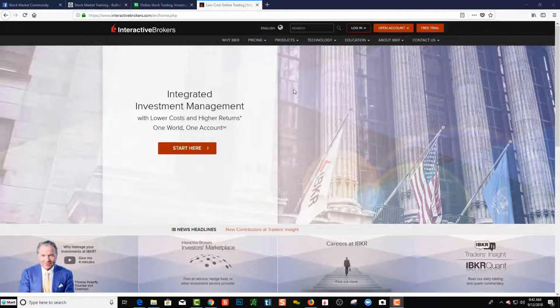We recommend them both because they have really good virtual platforms. Thinkorswim's virtual platform is the best, hands down. Their paper trading account is absolutely incredible. But Interactive Brokers' one is pretty good as well. So sometimes we use a combination of both. We really like TD for charts. We use Interactive Brokers and other brokers as well to trade. But for new traders, we highly recommend both TD and Interactive Brokers.